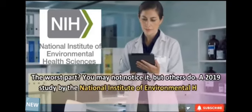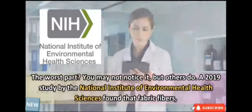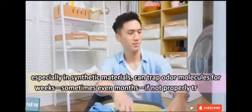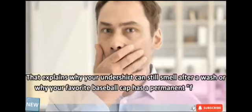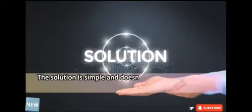A 2019 study by the National Institute of Environmental Health Sciences found that fabric fibers, especially in synthetic materials, can trap odor molecules for weeks, sometimes even months, if not properly treated. That explains why your undershirt can still smell after a wash, or why your favorite baseball cap has a permanent funk no matter how much you rinse it. The solution is simple and doesn't require replacing your wardrobe.